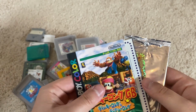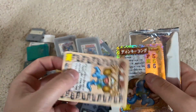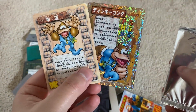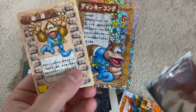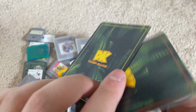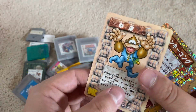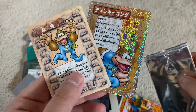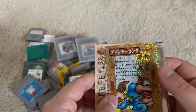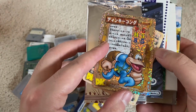But this was really cool because it came with not only a manual and all this great stuff, it came with Donkey Kong trading cards, but only Kiddy Kong, everyone's least favorite character. I don't hate him that much. I think he's kind of funny looking, but yeah, we got this little DK card game. This is just the sleeve they came in. I'm so glad these were in here, but these are such a mystery to me. Did they make more of these, or did they only make Kiddy Kong ones? I don't know. If you know anything about this stuff, let me know down below, please. I want to get to the bottom of this Donkey Kong trading card mystery here.